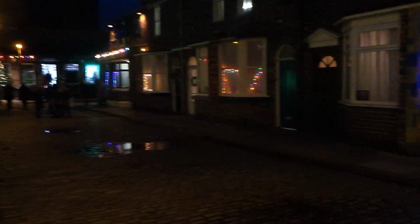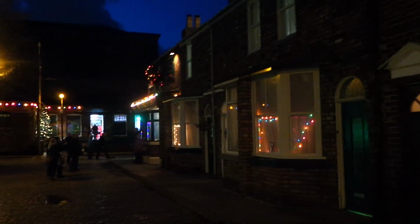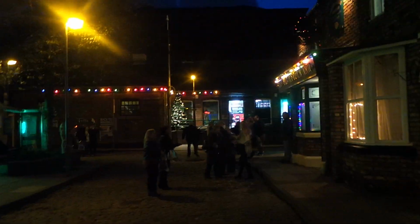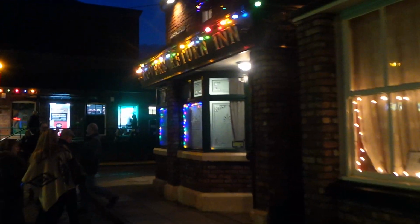And then you come a bit further down, you start to see more of the iconic street. These are all the terrace houses. We all know there's nothing inside them. They're used as storerooms. The interior sets are all inside. They only ever film the ground floor as well. They never show upstairs. They just show them walking upstairs to nothing. I'm not even sure what happens if you go in here. I think it's just a load of storerooms.